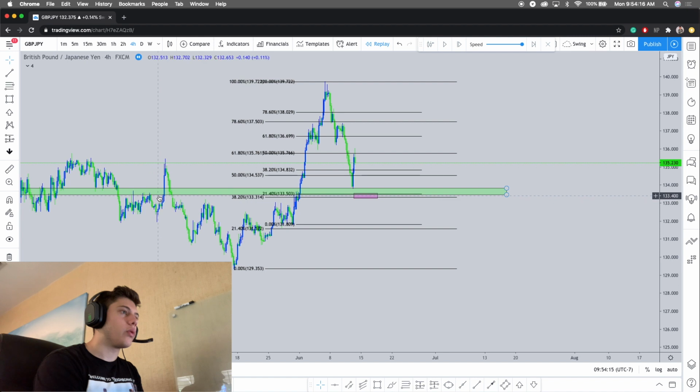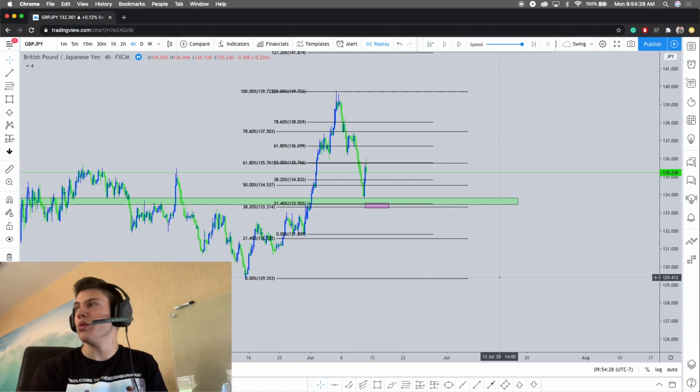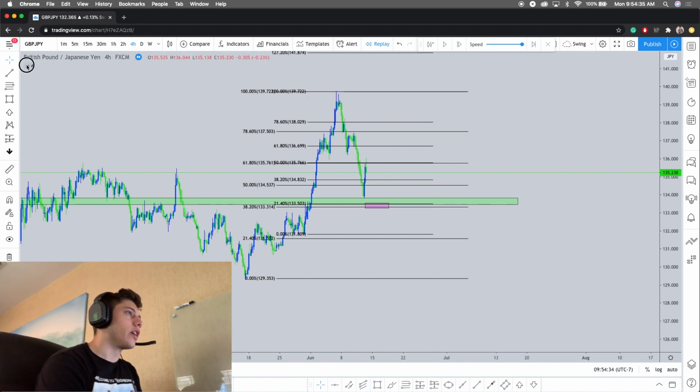We had the bottom area of liquidity for the zone, two fib levels. So what was the final confluence that gave me confidence to get in at that point? Essentially, it's one of my favorite tools out there, moving averages. So let me put on the moving averages. As always, I use the 50, 100, 200.